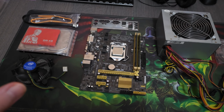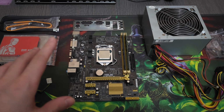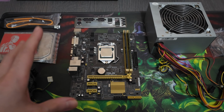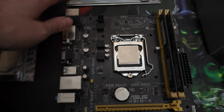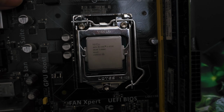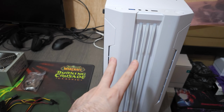Alright, so this is a quick update. We have finally sold the i3 processor. We have also sold the old case that we had left. The GPU is also sold, and now we have bought this i7 processor that we have put in here. We also bought this case right here.